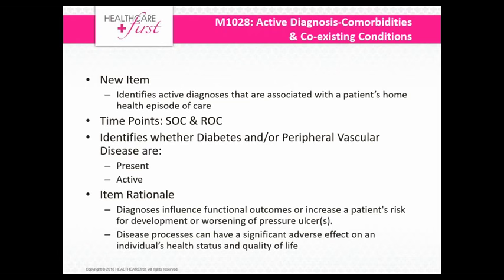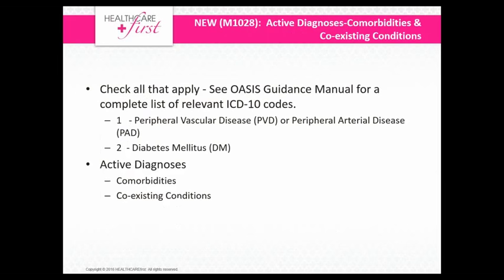So one, is it present? And then two, they have to confirm if it's active. That confirmation can be through things like the medication that they're on or the treatments they're receiving. The item rationale, they say that they've included this item, and this is an across-provider item, is that it influences the outcomes. And if a patient has these conditions, they have increased risk of pressure ulcers. And having these conditions can also have an adverse effect on their health status and quality of life.